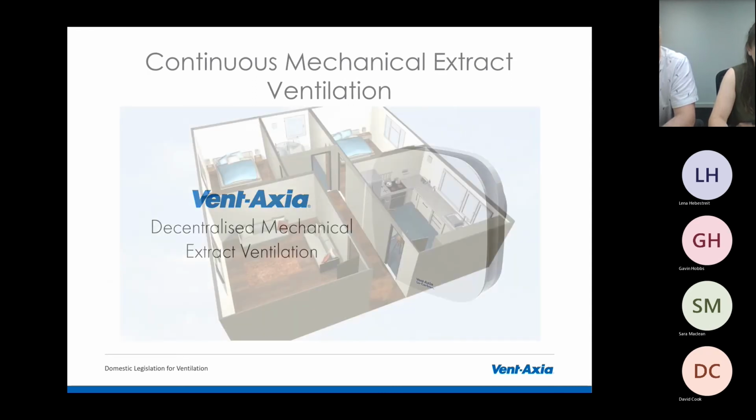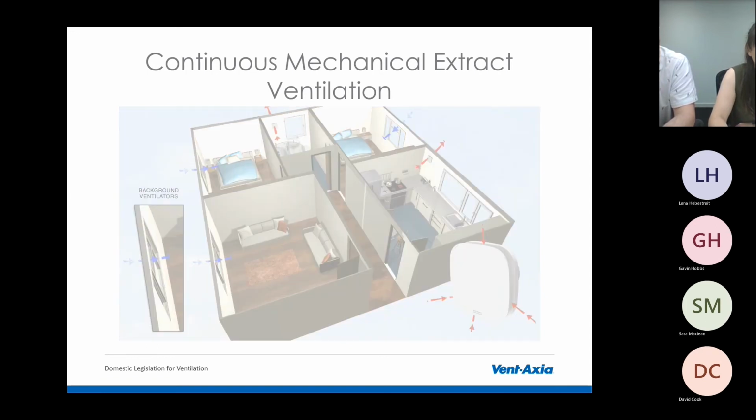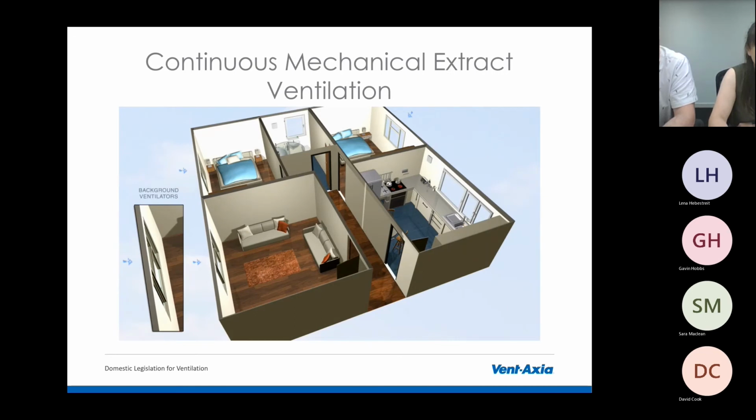Here is an animation of decentralized mechanical extract ventilation, DMEV. Similar to the intermittent extract fans, background ventilators allow air to infiltrate into the building. Please note these are only installed within habitable rooms and not wet rooms. With the constant running fans located in wet rooms, these fans operate constantly at a lower speed to ensure consistent removal of moist and stale air.